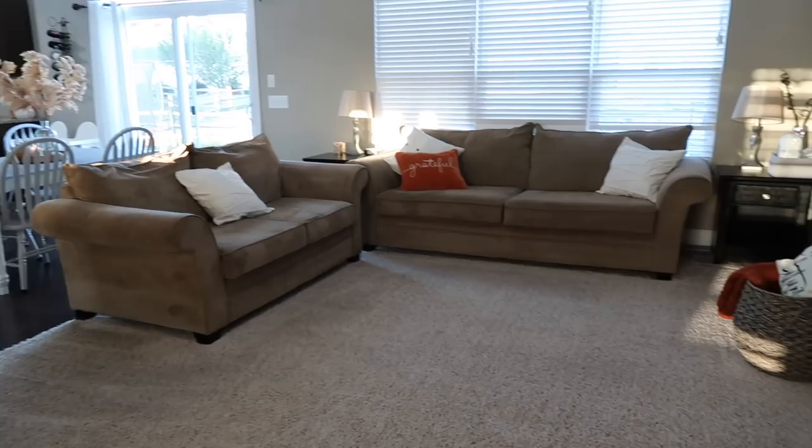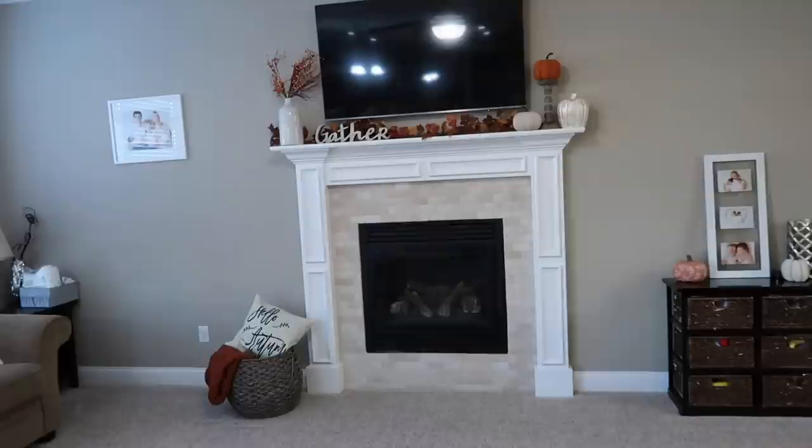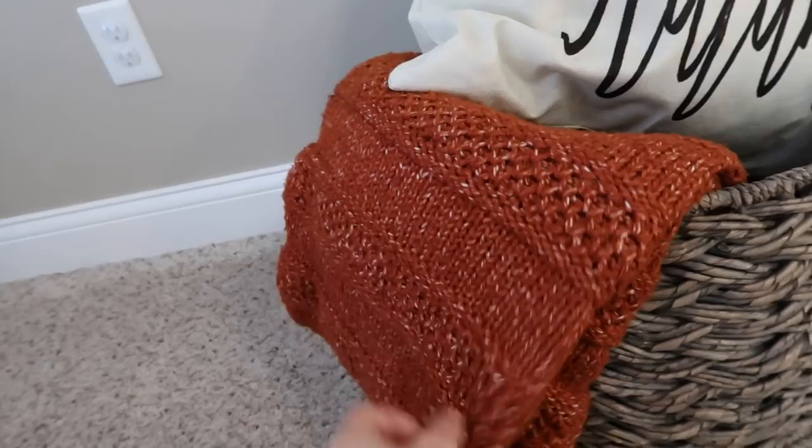These are throw pillow covers, and I need to get different pillows. I have some. They're just tucked away somewhere because the pillows that I had in here don't fill it out very well. But I got these off of Amazon, and they're cream, and I just like a little bit of texture to add here. Okay, so over here, this was a pillow cover too that I got from Amazon. And then this cozy cable knit blanket, I got from Target last year, but it's so comfortable.